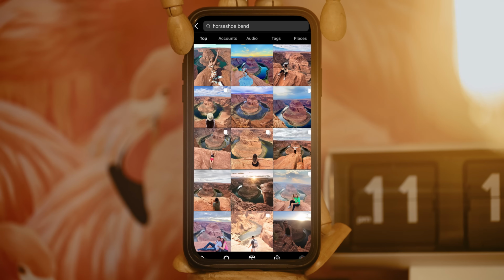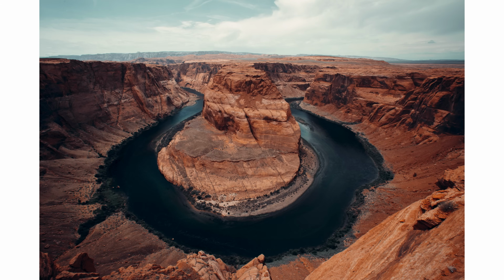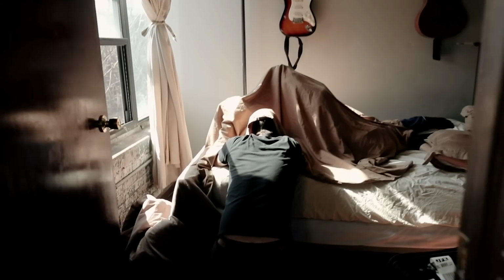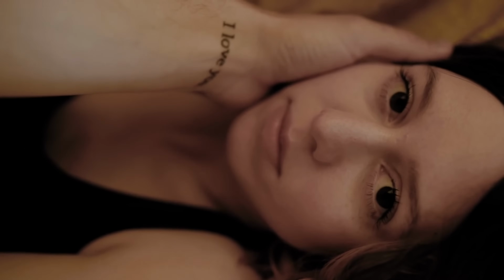Most commonly, beginner photographers will find an image they love on Instagram or wherever, and then attempt to recreate that look themselves. While this can be a fine way to learn some of the basics, if you really want to break out of your beginner shell and develop your own voice, look elsewhere for inspiration.